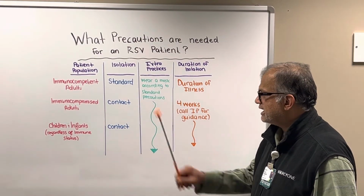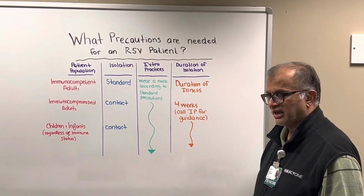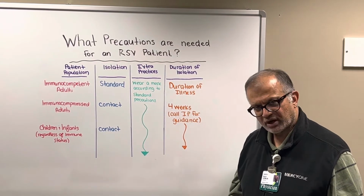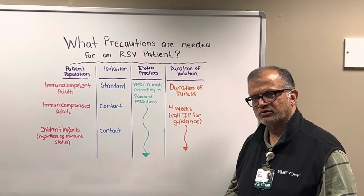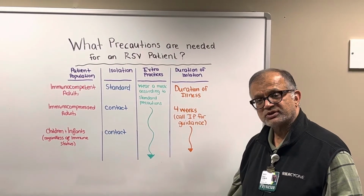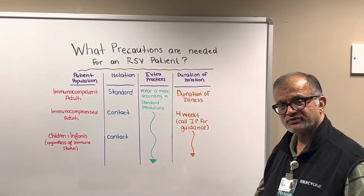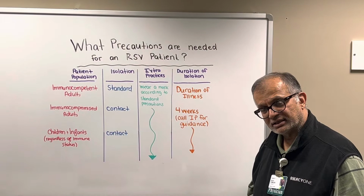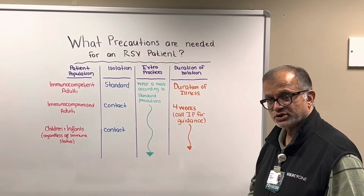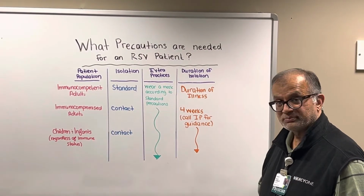Now, you might ask, why can't we just put them in droplet precautions and contact? Well, there's a subtle difference here. For example, in influenza, we use droplet precautions. The droplets are smaller in influenza and they travel farther. Whereas in RSV, the droplets are larger and they drop closer to the patient. And they survive on surfaces like the bed rail, the table, bed linen, etc., for many hours. So that's why contact is recommended and not droplet.